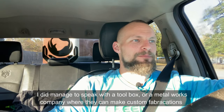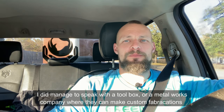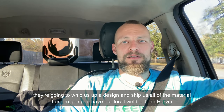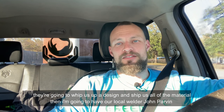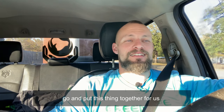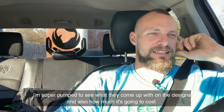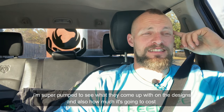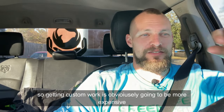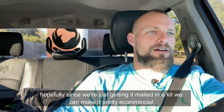I did manage to speak with a toolbox or metalworks company where they can make custom fabrications, and they're gonna whip us up a design, ship us all the material, and then I'm gonna have our local welder, John Parvin, go and put this thing together for us. So I'm super pumped to see what they come up with on the designs, the spec, and also how much it's gonna cost. Getting custom work's obviously gonna be more expensive, but hopefully since we're just getting it mailed in a kit, we can make that pretty economical.